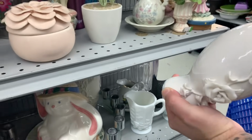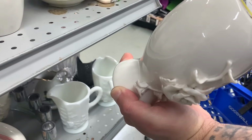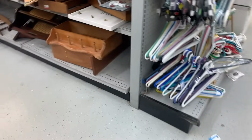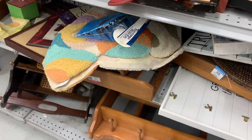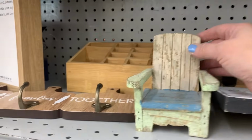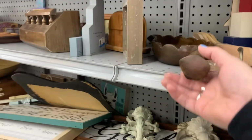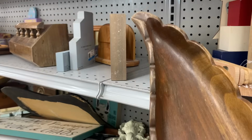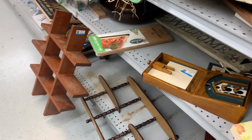Like that. It was a candle. I was looking at this vase. I don't think there was anything special about it. What's that rug down there? Chippy old chair. Big old leaf. This is obviously the wooden section.